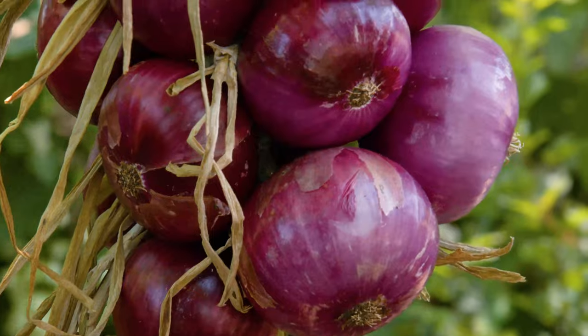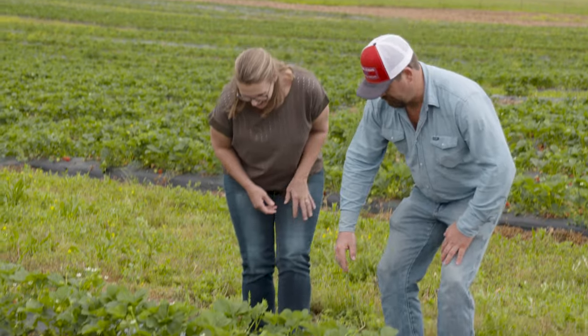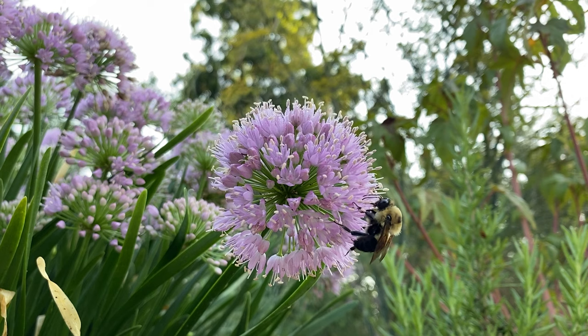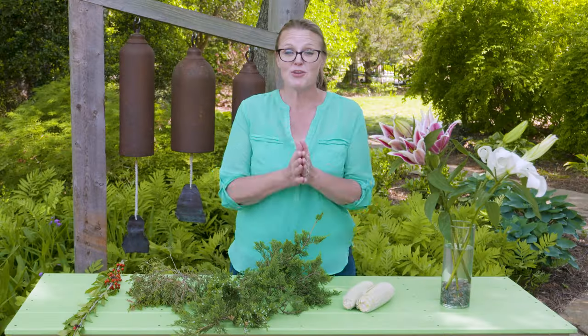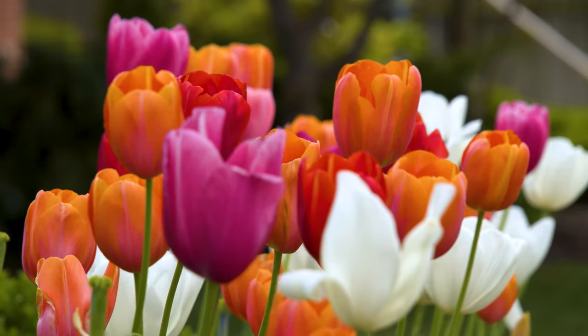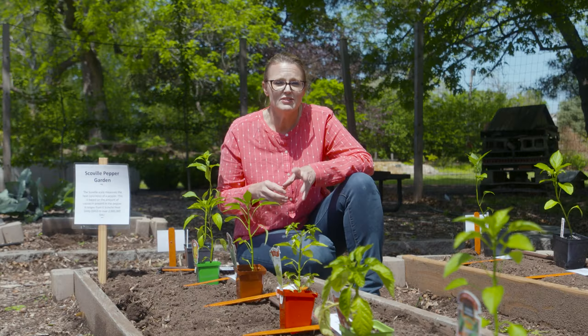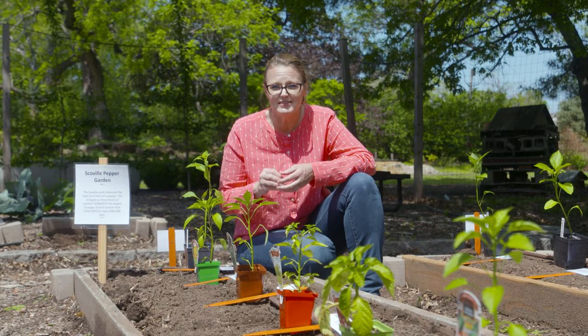So if you're looking for an easy, low-maintenance perennial, have two different types of flowers on one plant. Face noise that gives the pepper its heat.